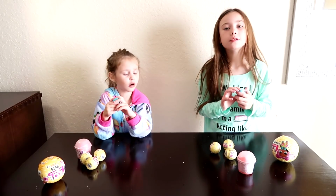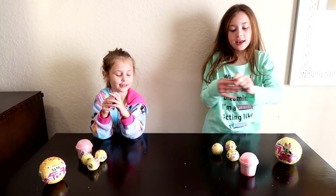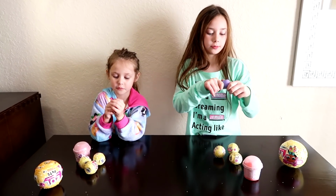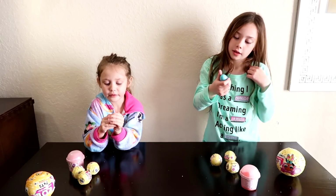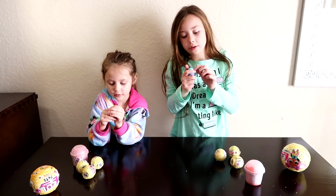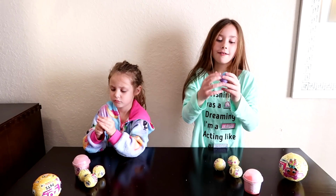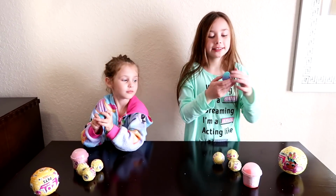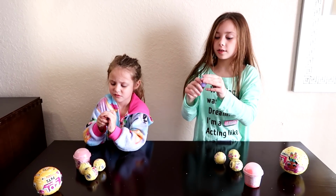Yeah. Now it's time to open our surprises! Okay, so first we're going to open our Hatchimal. How do you open up a Hatchimal? You have to rub it. So the little heart. You have to rub the little heart and it'll turn like a pinkish color. Oh, mine hatched! It's hatching, let's see it. What's inside? It's a little Hatchimal.